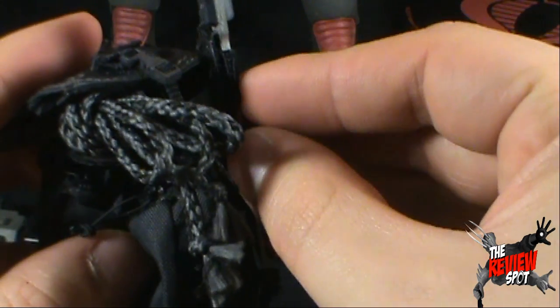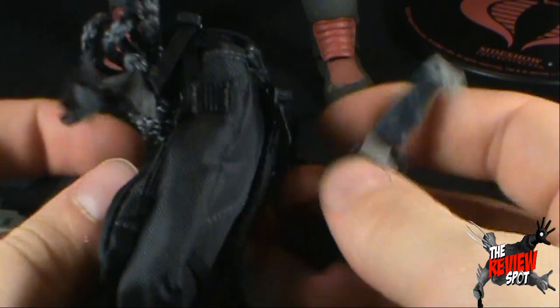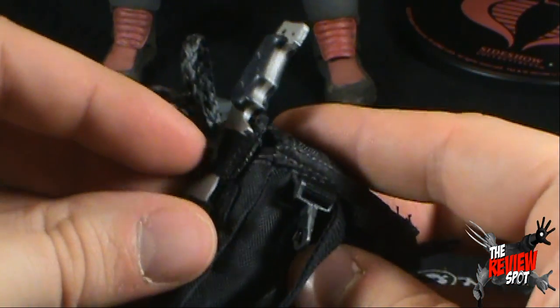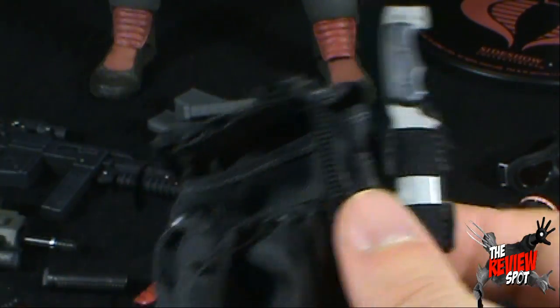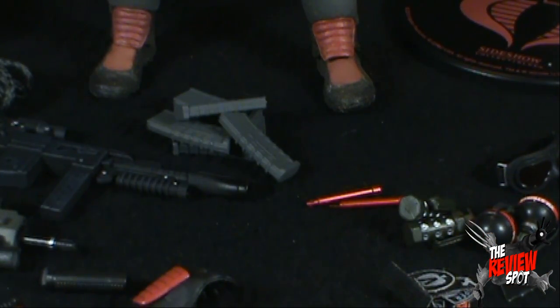Have I told you yet that I really like this figure? It's a fantastic collectible. And I'm sure if somebody's doing a count right now, how many times has Spot said fantastic? More than once. I'm pretty sure more than once. Well, the knife basically will go on the side. We'll get that all together when I get the knapsack put onto the Viper.